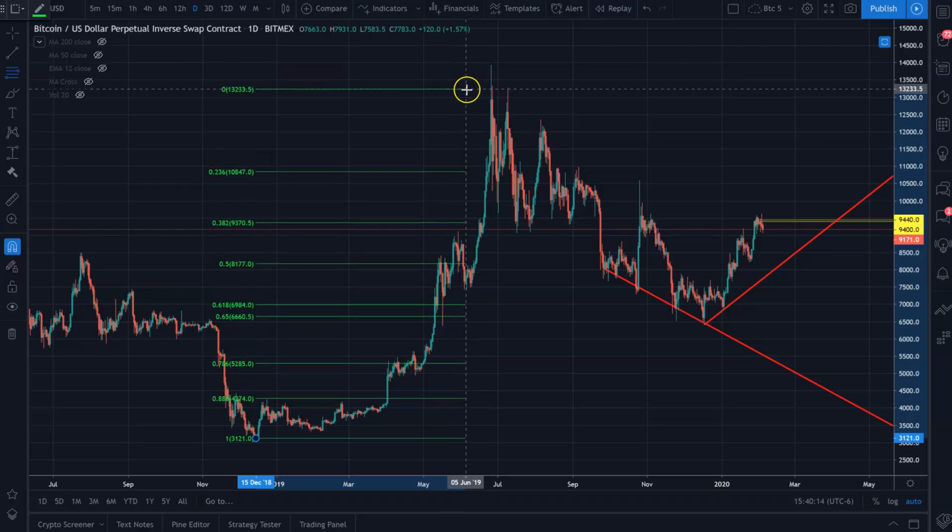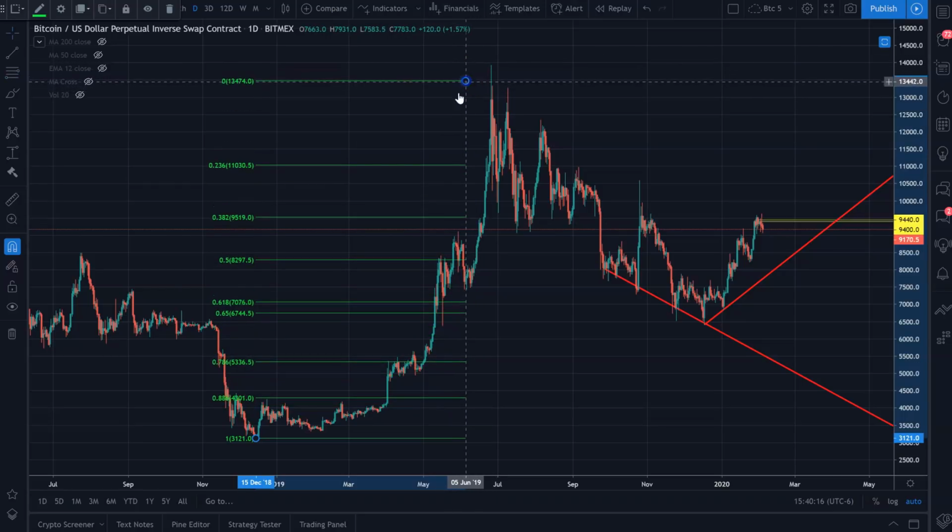But I said, hey, even if it goes up to like 13.4, you're more often than not going to get a retracement to 61.8, and you'll probably be able to buy around $7,000 in the future, right? So why would you want to buy at 9 or 10 when you might be able to buy at 7 later? And at the time, a lot of people were very skeptical, and I had a lot of really silly comments on the YouTube channel and so on and so forth.